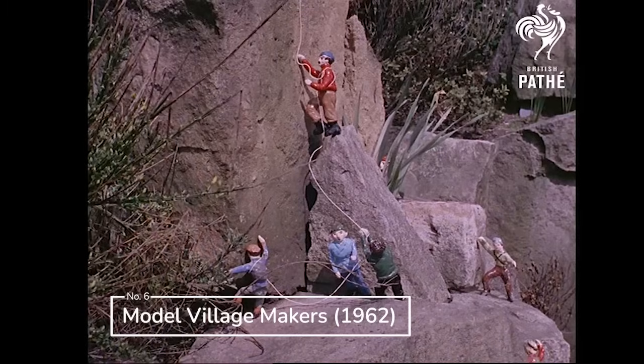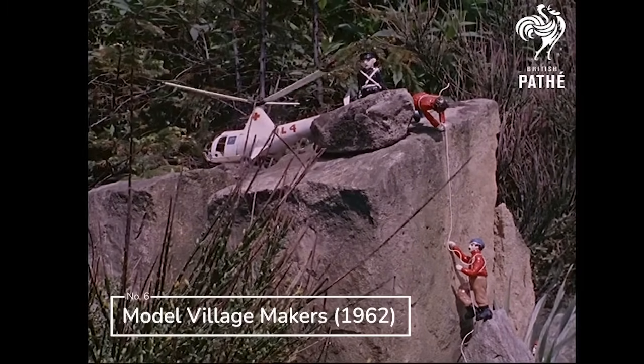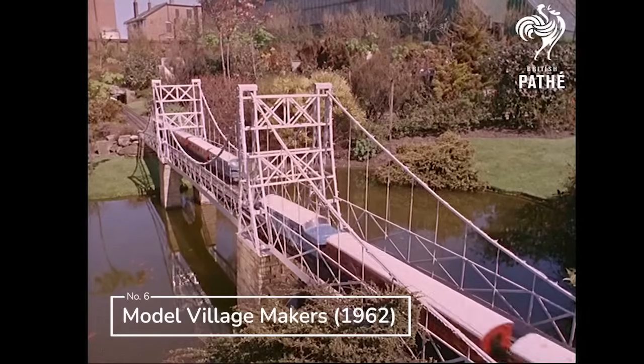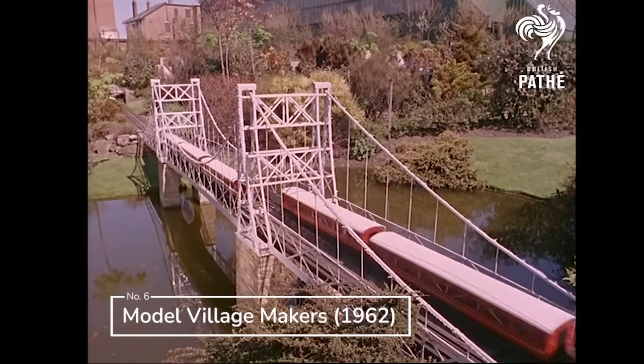To maintain the village, there is a staff of 20, including night workers. It's hard work in the service of the little people, but it's worthwhile work just to see the wonderment on any child's face. Now, who says they don't believe in fairies?